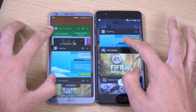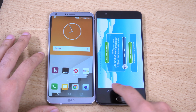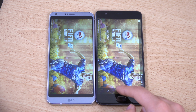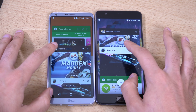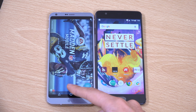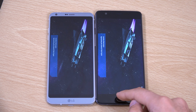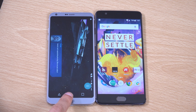And this one straight in there on the OnePlus 3T, my little beast. And this one, so you can see they hold them in memory, which is good. I'm not unimpressed by the memory management. It is only 4 gigs of RAM, so it's doing very well. But it still feels snappier on the 3T, if you ask me, overall.